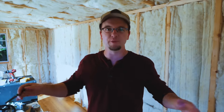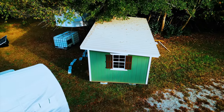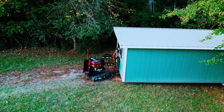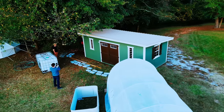So we measured the perimeter of the building. Now it's a 10 by 20 foot shed shell. So we've got 60 feet of perimeter and we're actually using 4x8 foot pieces of plywood as the interior cladding. We're avoiding sheetrock because even though sheetrock is cheap, it would crumble potentially and crack when we move this portable cabin from place to place. Plywood will actually increase the structural integrity of this entire micro cabin.